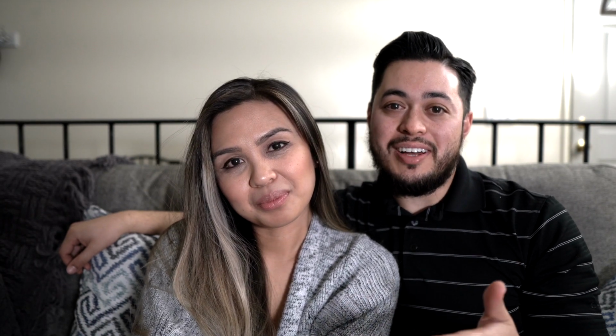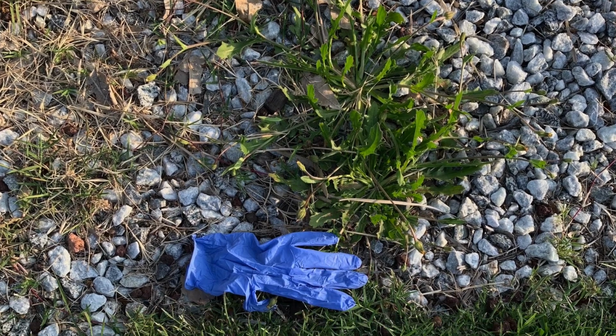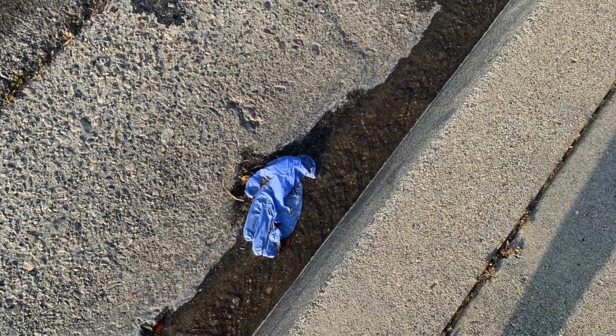And everybody, like she said, please throw away your gloves or your masks. Yesterday, we went on a walk, and we noticed that there were gloves on the sidewalk, on the street, in the gutters. There was actually masks in people's lawns for some reason. So please do your part, protect yourself, and throw away all of this protective gear properly.